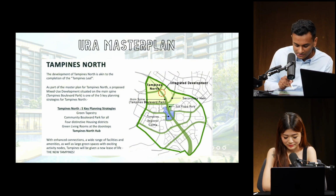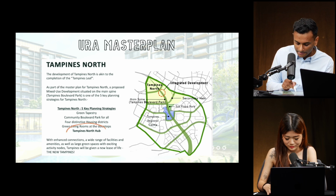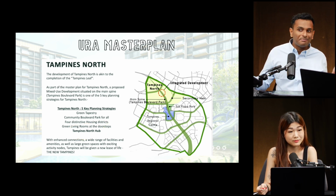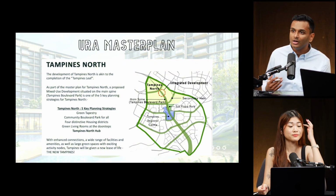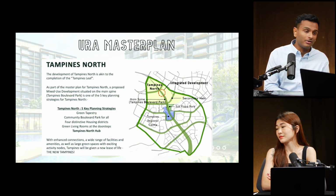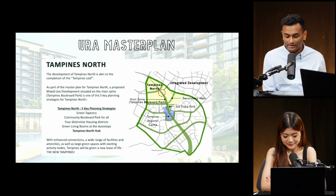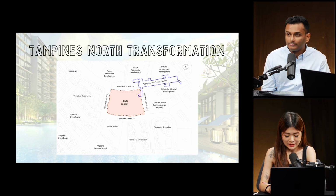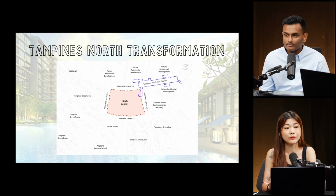You can see that for Tampines North, there are five key planning strategies. I'm not going to go through everything, but the important thing to take note of is the Tampines North Hub. All this is going to be like a new Tampines. It's an area that's coming up, and the government is doing a lot there. You can see that Orel is coming up as well, and also Tenet. So there's a lot of development coming in the area. And we can see that Tampines North MRT station is located right next to where Parktown will be. It's very convenient, right at your doorstep.